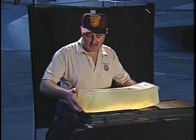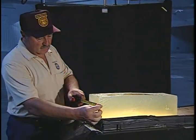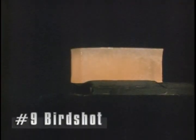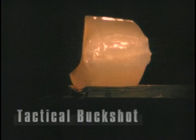Ballistic gelatin is a material that simulates human tissue. Shooting into it will show the effect of individual ammunition on tissue. We start with number 9 birdshot. Now let's try number 4 buckshot. Here's the same medium, shot with tactical buckshot. The impact is spread out while the penetration decreases.